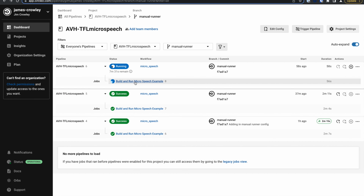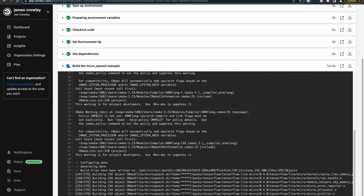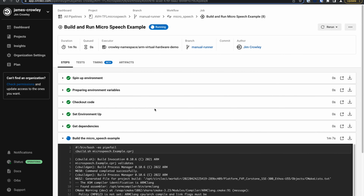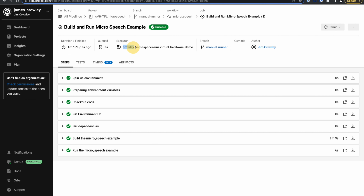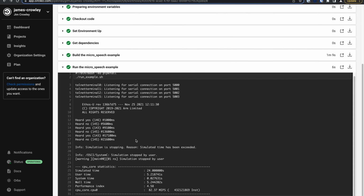Going back to the other example, we can hop in and look at the live output. Right now, this is building the microspeech example. We are almost done with all the steps needed to build it. Now note, this is running on the runner. This is not running on CircleCI's cloud instances. We can see this denoted by the executor up at the top, and we can see that it is targeting my runner. I can go down here and see that the test ran in 6 seconds, which is really, really fast.